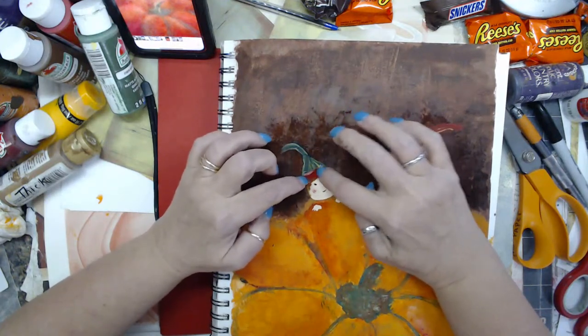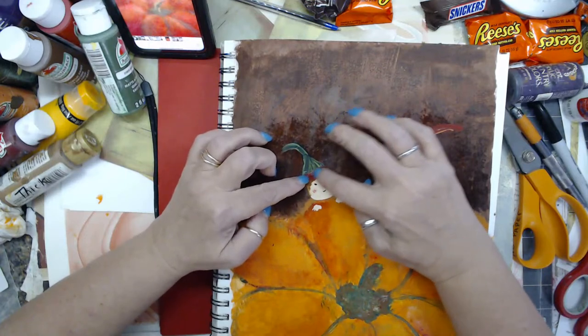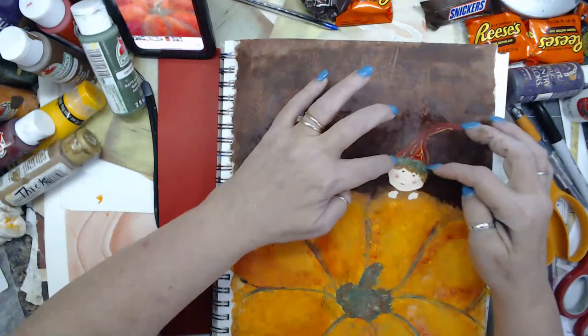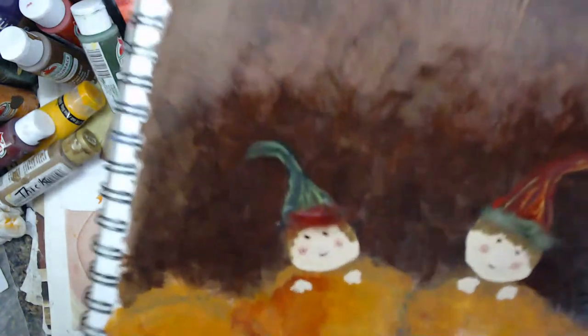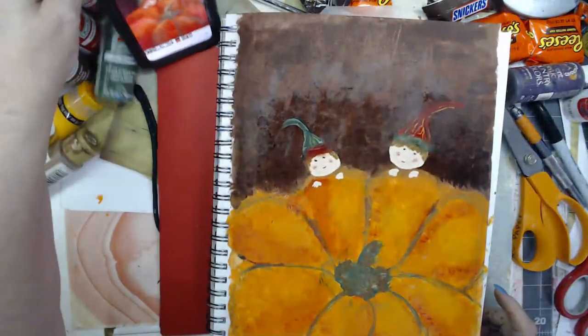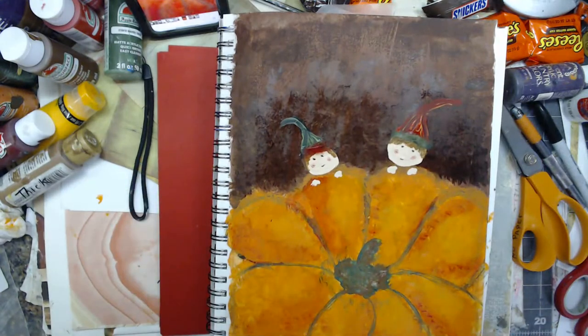Now there is glue. I see the glue. And it will dry clear. It will dry clear. But now they have little 3D hats. I love it.